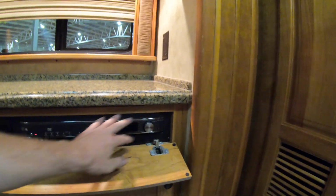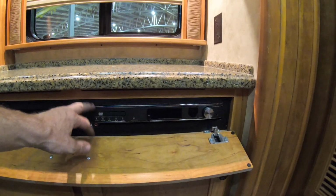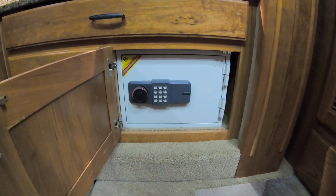Your AV system right here. You got the 5.1 surround sound here in the bedroom again. So that's going to be your receiver for that, and that's going to be your satellite location. You've got your safe located in here behind this cabinet, so it's a nice deal having a safe in this coach.